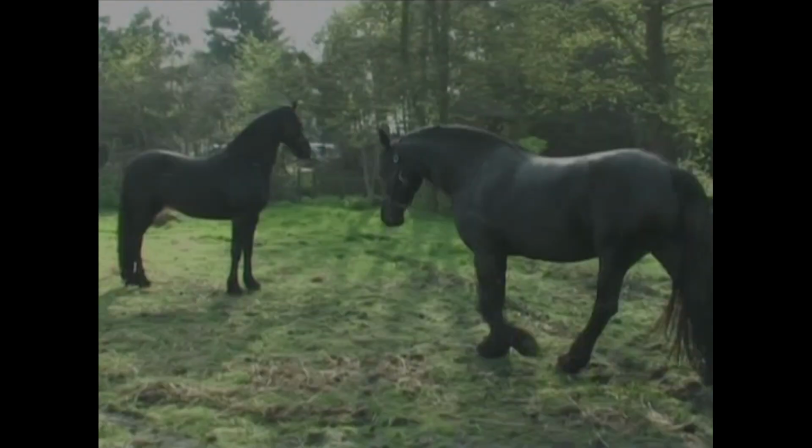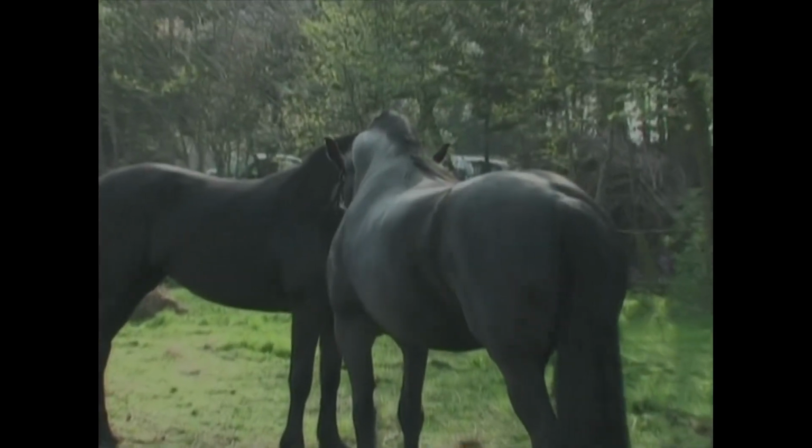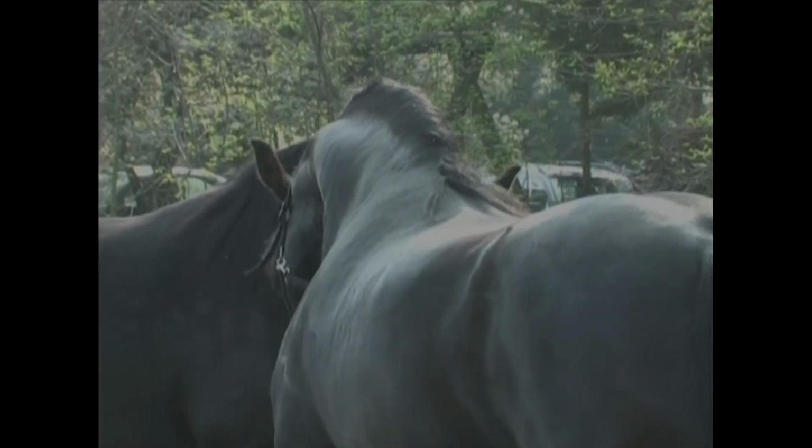These horses were first stalled next to each other, and they are now out together in the pasture for the first time. For horses, a new environment and getting to meet other horses is refreshing. They will also stimulate each other.